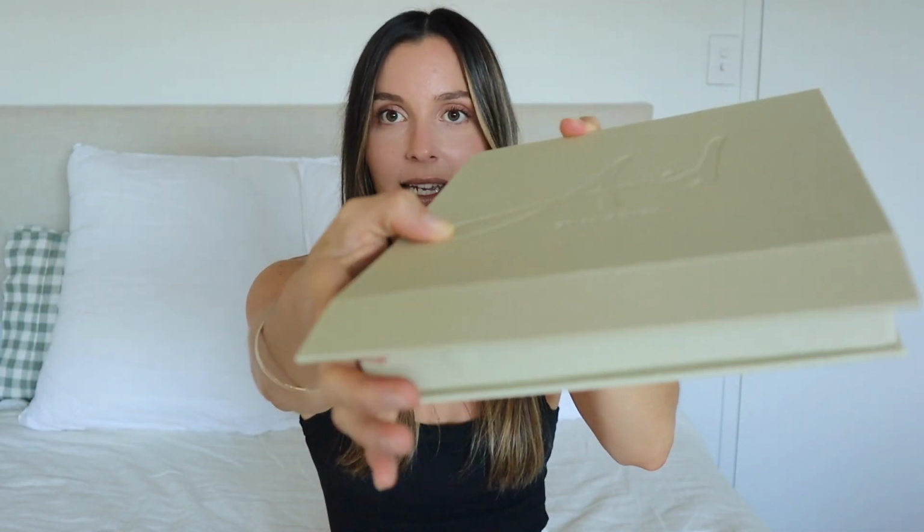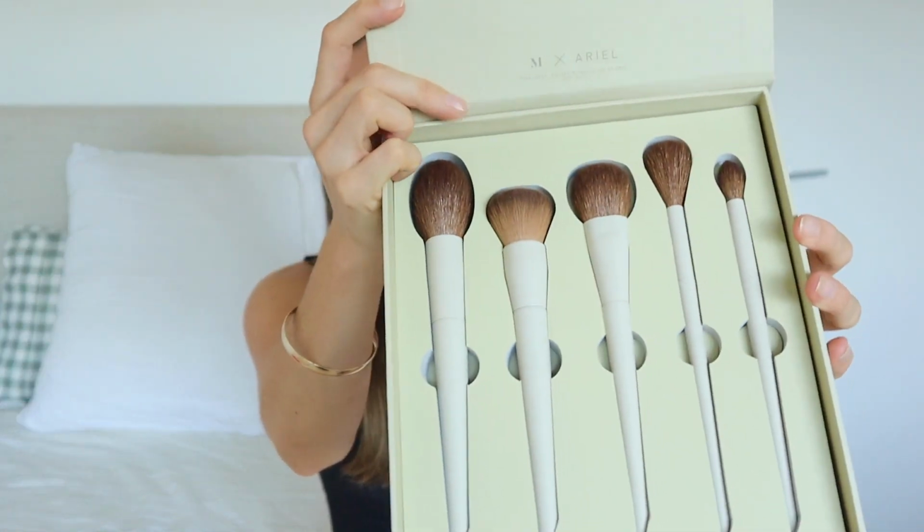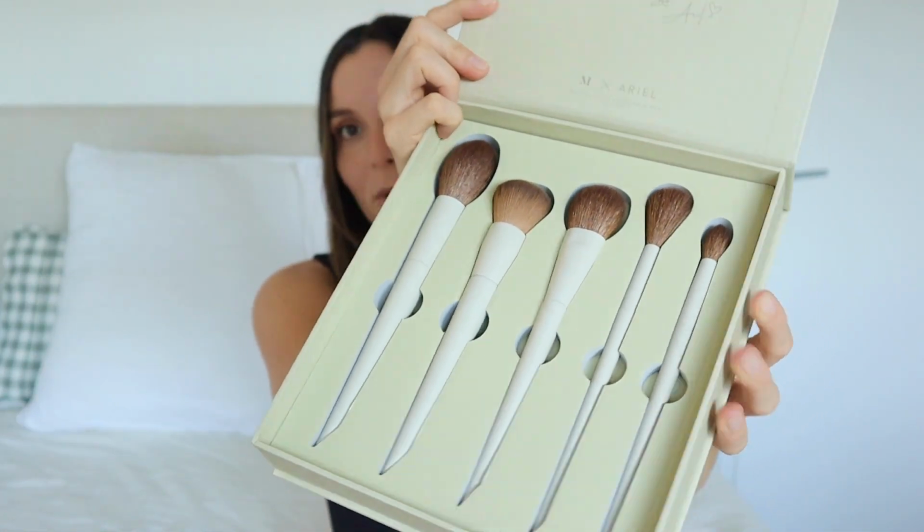There's not a lot of brushes. There's 1, 2, 3, there's 5 of them. But for $99, getting 5 really good quality makeup brushes that I'll probably have forever, I thought that was a really good price. Very, very aesthetic. And then you've got the magnetic closure here and you just open it up and there are the brushes. Obviously each brush is designed for a different purpose.